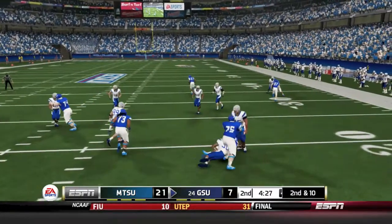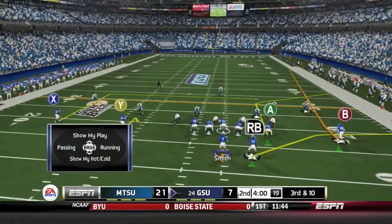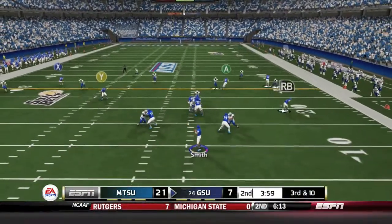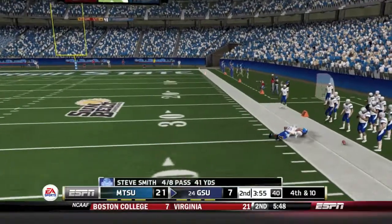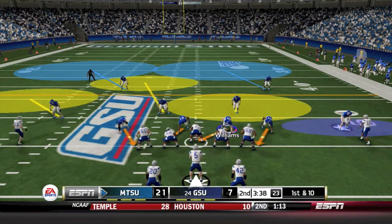Georgia State takes over here. Lamont George gets the handoff on the delay, and he is going nowhere. Georgia State down 21-7 now. 4 minutes to go in the half. 3rd and 10. Smith back to pass, looking, going to fire deep for Marcus Jackson one-on-one, and he cannot make the catch, and Georgia State has to punt once again.